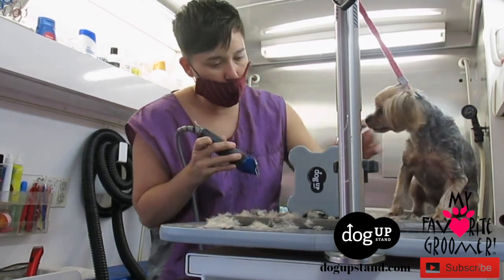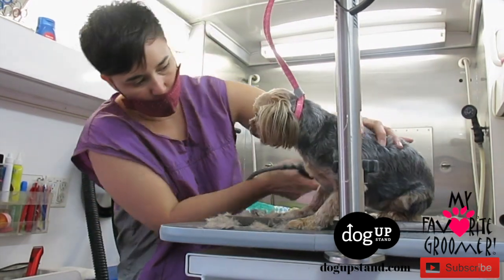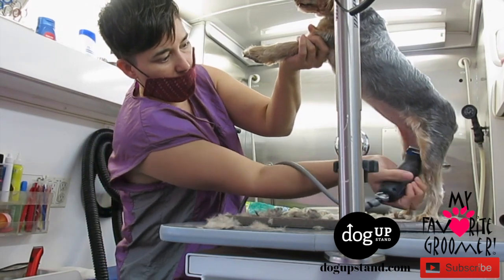So when they squat, I call this a squat. If she sits and squats, I can still see everything left under there. I'm gonna come in here and take this all with a tin.